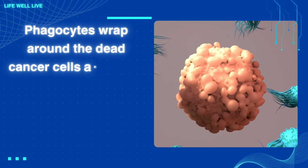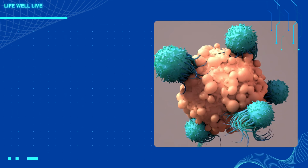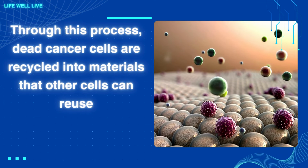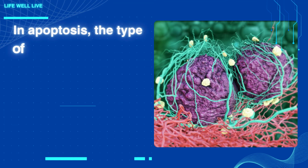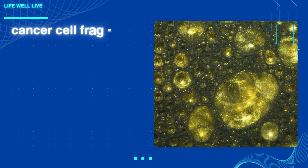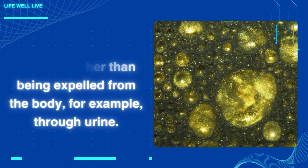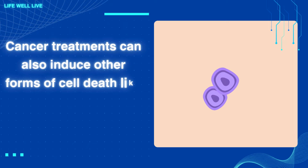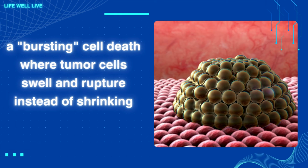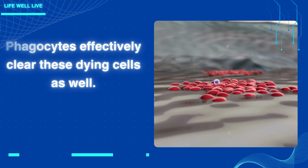Phagocytes wrap around the dead cancer cells and break them down into smaller components such as sugars and nucleic acids. Through this process, dead cancer cells are recycled into materials that other cells can reuse. In apoptosis, the type of cell death targeted by traditional cancer treatments, cancer cell fragments are usually recycled this way rather than being expelled from the body, for example, through urine. Cancer treatments can also induce other forms of cell death like necroptosis, a bursting cell death where tumor cells swell and rupture instead of shrinking. Phagocytes effectively clear these dying cells as well.